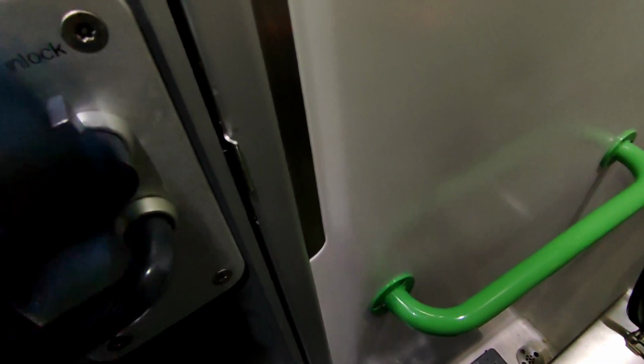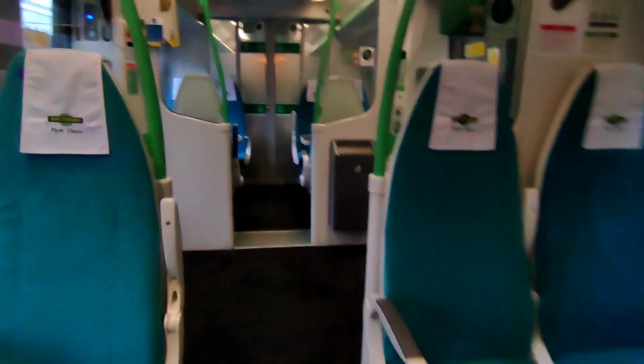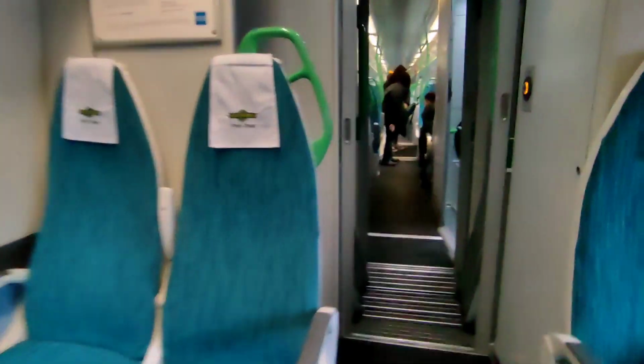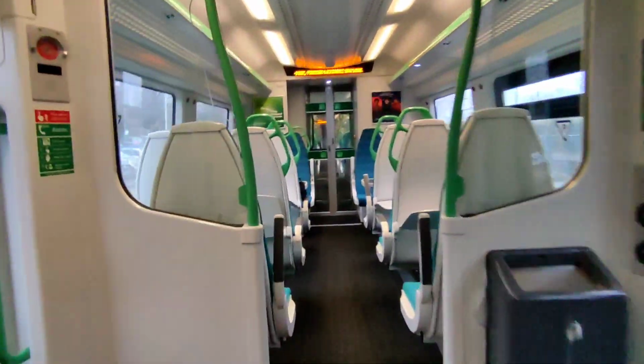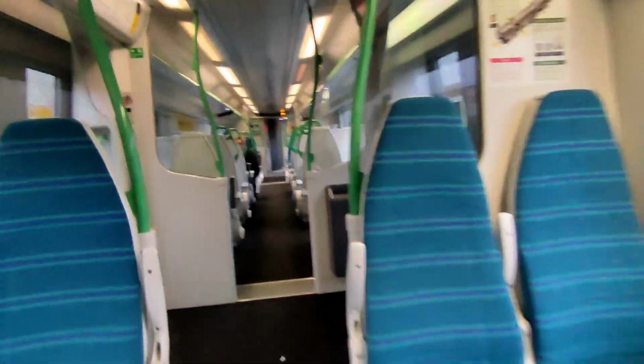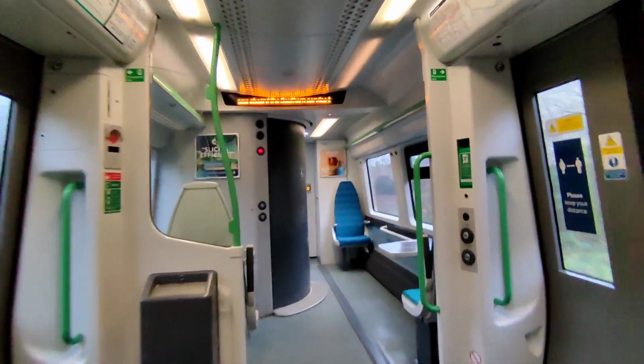Face masks were not mandatory at the time of recording on the 15th of February 2022. Here we can see the absolutely fantastic first class section with a major upgrade of a bib and a different moquette used on the seat. It's honestly such a ripoff. London Bridge. The next station is Ashtead.